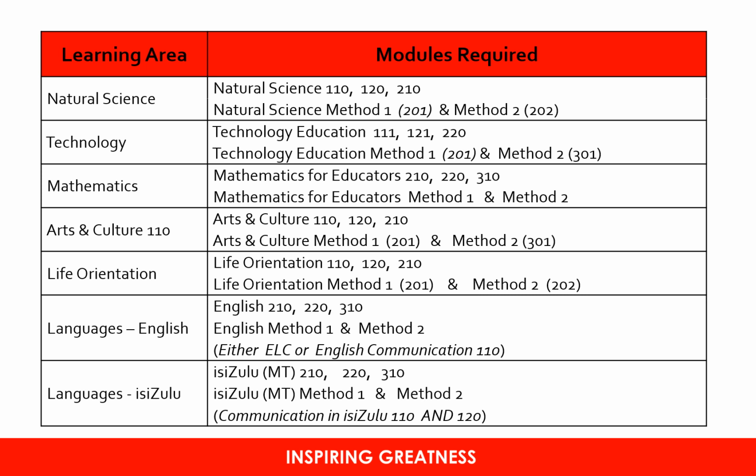For mathematics and the languages, English and isiZulu, these modules, both the content and the methods, actually come from the FET specializations. So you do the 210, 220 and 310 content modules, as well as the method 1 and method 2 from the FET program.